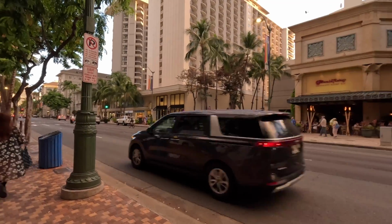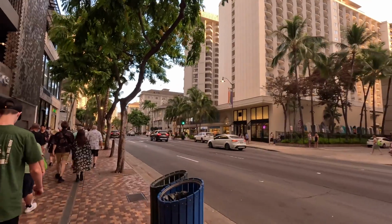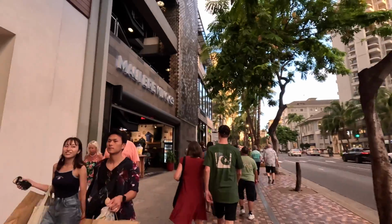It's not to be confused with the Outrigger Reef Waikiki Beach Resort, which is at 2169 Kalia Road. So two different properties. They are sister properties, but again, two different areas of Waikiki.